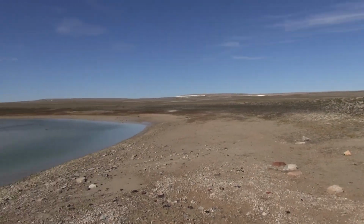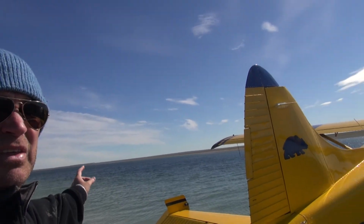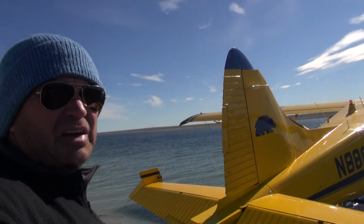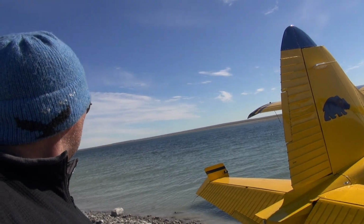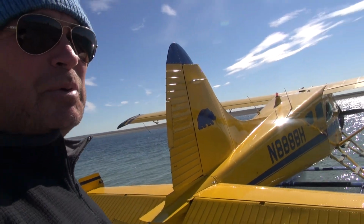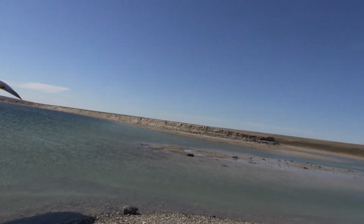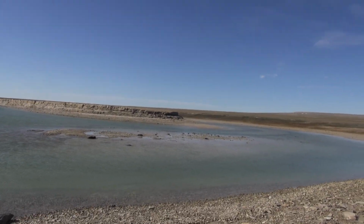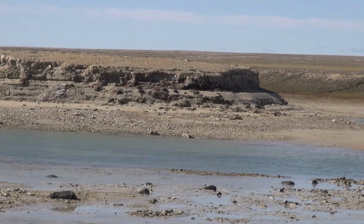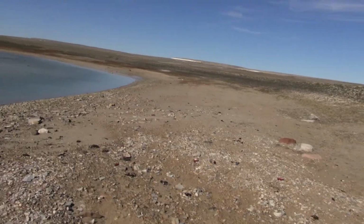So visibility's good. I can keep an eye out for polar bears. There's supposed to be a lot of polar bears here. Polar bears out on the ice. So we've got to be prepared. The only problem with this site here is if something happens to come around that thing, it could catch me off guard. Otherwise, I've got good viz.